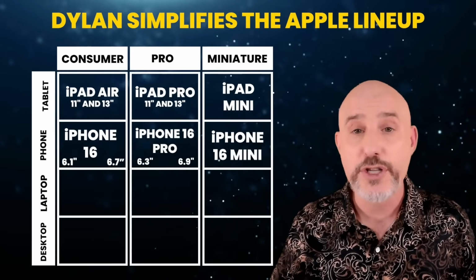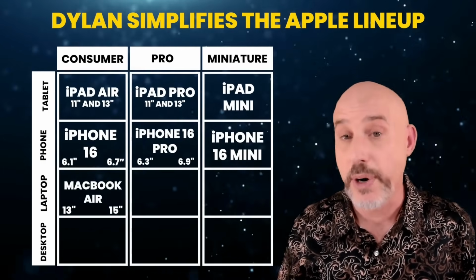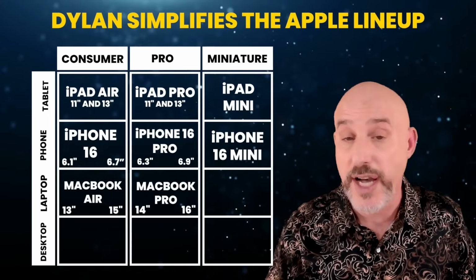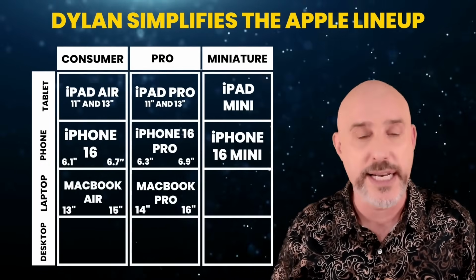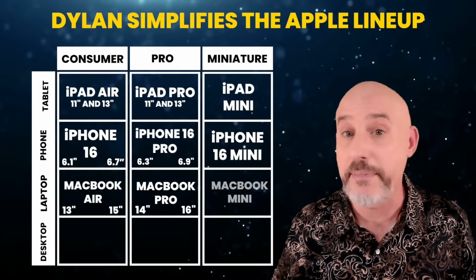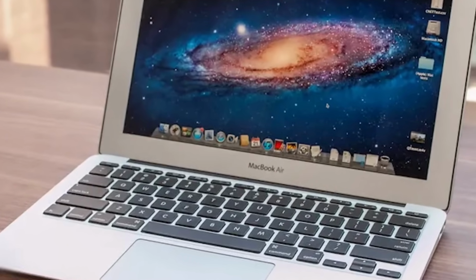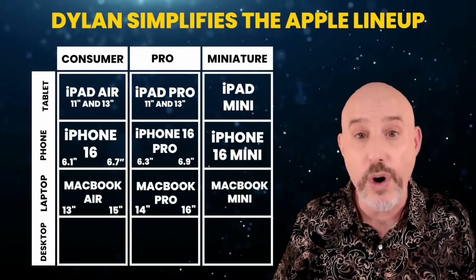Pretty simple. For the consumer product, we've got the MacBook Air. And for the professional product, we've got the MacBook Pro. Once again, they can have different sizes. That doesn't matter. They don't need different names. You've got the MacBook Air with 13 and 15 inches. You've got the MacBook Pro with 14 and 16 inches. But I'd like you to create a new laptop, and I'd like it to be called the MacBook Mini. And it should be an 11 or 12-inch sized MacBook that has good functionality and a smaller footprint. You used to make an 11-inch MacBook Air. Just bring it back. Some people want a smaller screen.